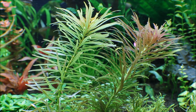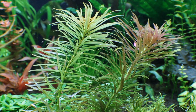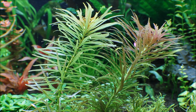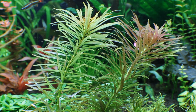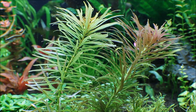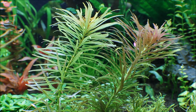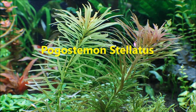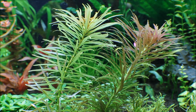How you guys doing? Now today we're talking about two separate stem plants that look very similar. Originally there was going to be a third one, but I'm not going to include that plant because 3 days ago it came in looking like coconut trees, and basically what happened was all the leaves shed off the stem and there was only a little bit of leaves left on the tip. So I'm not going to include that, but I will mention the name. And it's called Pogostemon stellatus, and it looks very similar to these two stem plants also. So let's get down to it.